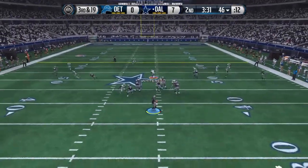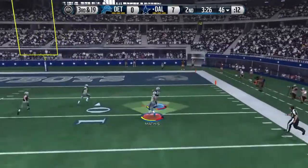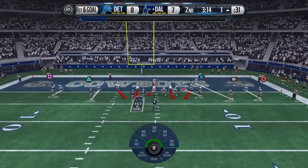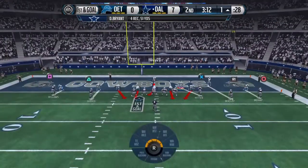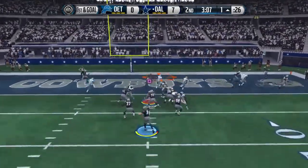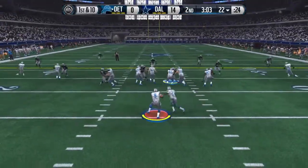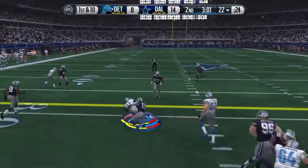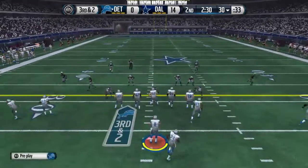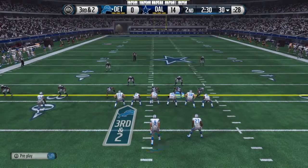Romo stepping back into the shotgun. Wants to go deep. What a catch. He's brought to a good drive going here. Let's see what they do on first down following that huge play. From the gun, Romo. Makes the catch in the end zone. Touchdown. Midway, second quarter. Bush. He's taken down. That was just tremendous coverage by the secondary player. He's in position and able to make the football be incomplete.